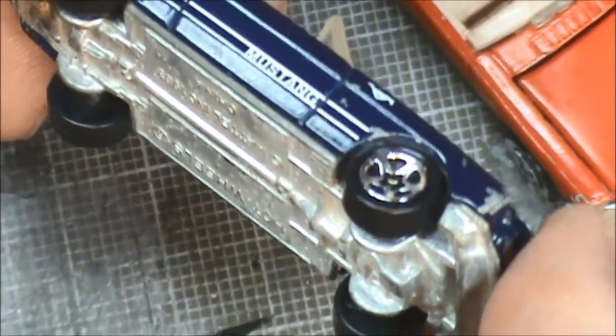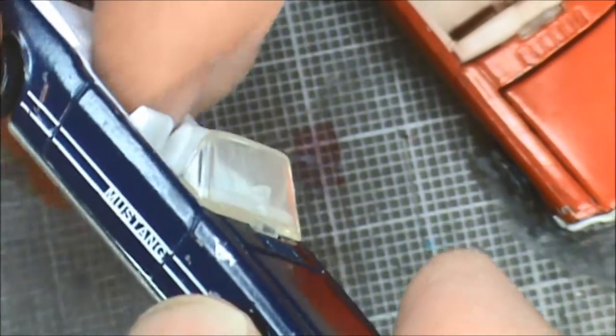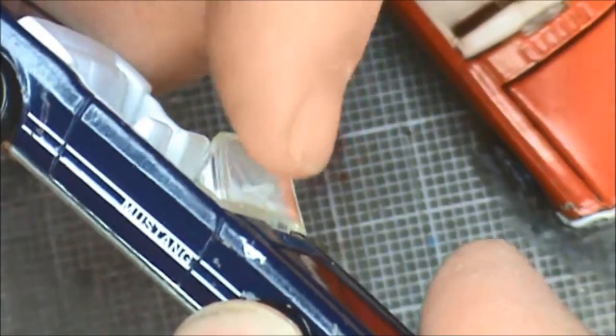Now, this was bought with this car over here, which has one. This one, the wheels are jammed up in here too. This is a nice car though, and I'm not sure I want to take it apart yet. But what I'm going to try to do is find a replacement windshield for it.